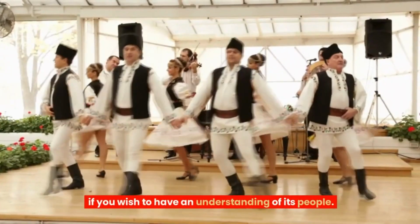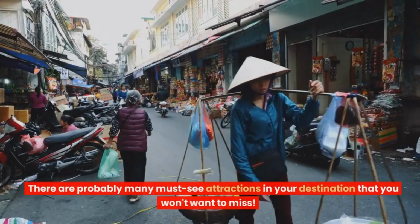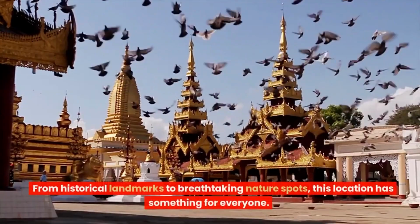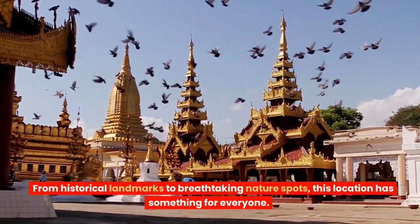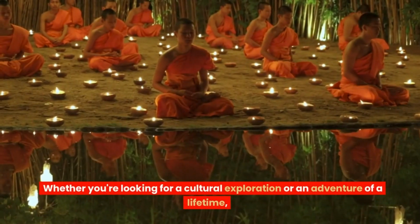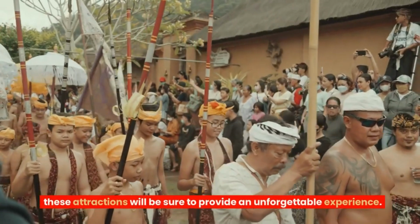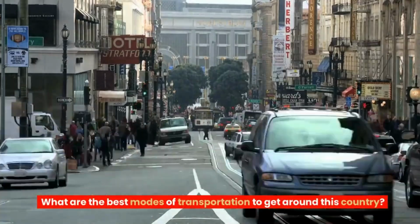if you wish to have an understanding of its people. What are the must-see attractions in this destination? There are probably many must-see attractions in your destination that you won't want to miss. From historical landmarks to breathtaking nature spots, this location has something for everyone. Whether you're looking for a cultural exploration or an adventure of a lifetime, these attractions will be sure to provide an unforgettable experience.